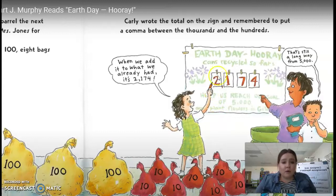So we have a 2 in what place value? The thousands. 1 in what place value? The hundreds. 7 in what place value? The tens. And a 4 in what place value? The ones. Good job. And it is important to put that comma between your thousands and your hundreds. So how do you read this number? 2,174.